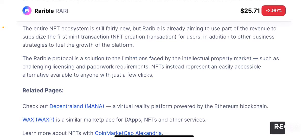Again, the platform is still fairly new. It's only been around for a decent number of months, not even a year, and it's already aiming to use part of its revenue to subsidize the first mint transaction. That's how far ahead they're trying to look, and it's a good thing, especially on the Ethereum blockchain, because Ethereum has severe gas and scaling issues, right? Apart from other business strategies, they also want to fuel growth of the platform, which is their main focus as well.